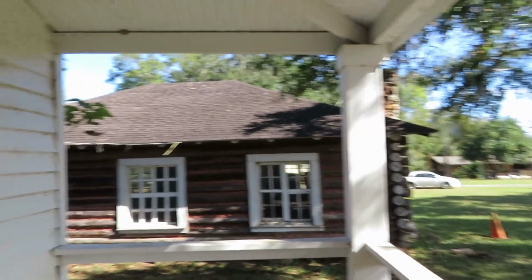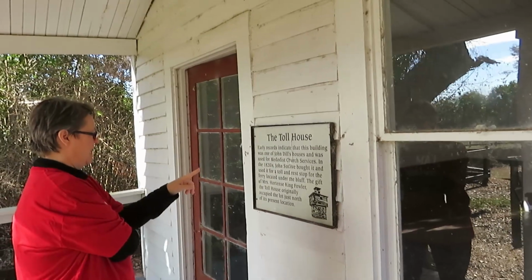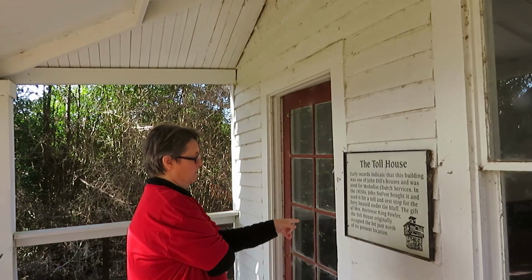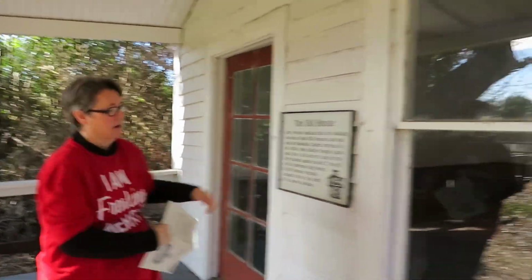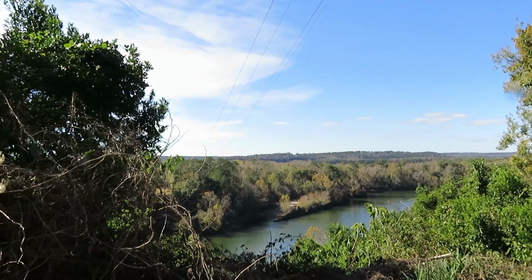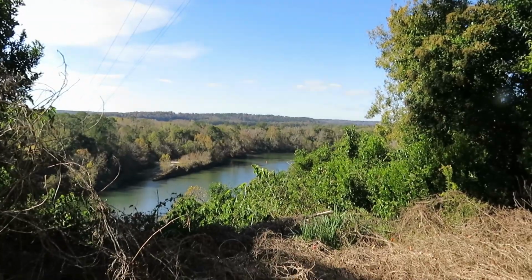This building was one of John Dill's houses and was used for Methodist church services. In the 1820s, John Sutliff bought it and used it for a toll and rest stop for the ferry located under the bluff. The gift of Mrs. Hortense King Fowler, the toll house originally occupied the lot just north of its present location, so it's not always been here. And that is the Chattahoochee River right there.